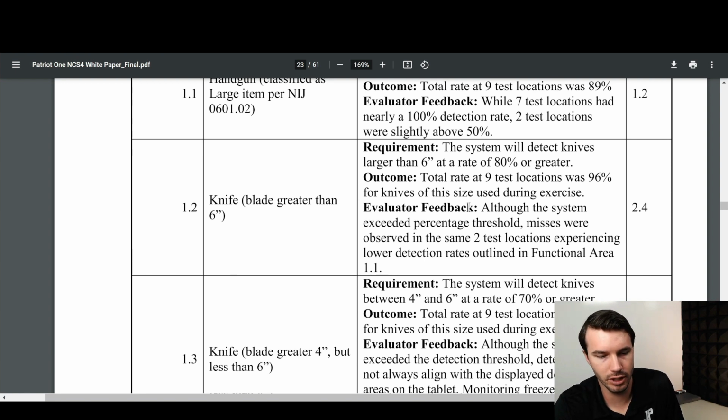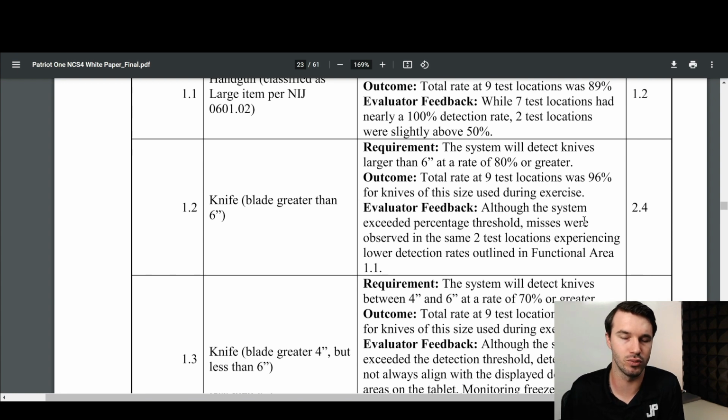But there was some feedback here, and it says, although the system exceeded percentage threshold, misses were observed in the same 2 test locations experiencing lower detection rates outlined in functional area 1.1, which was the one that we just read about, handguns. Well, okay, I get that. And it's nice to have that feedback that those same 2 test locations is what you need to work on. But if we're talking about this specific requirement where the system must detect knives larger than 6 inches at a rate of 80% or greater, the system did that.